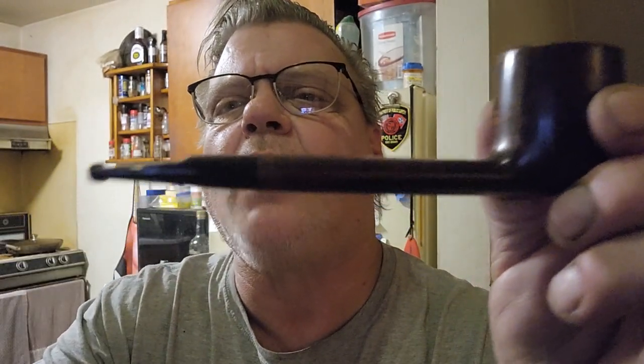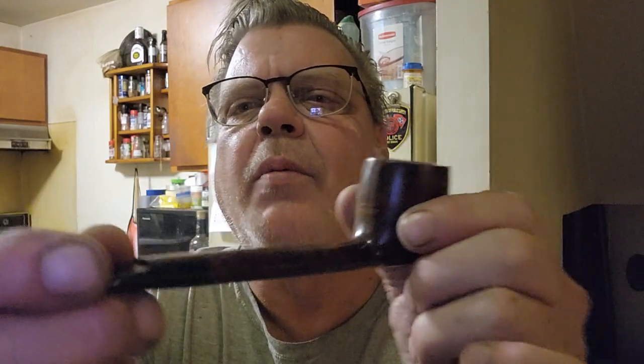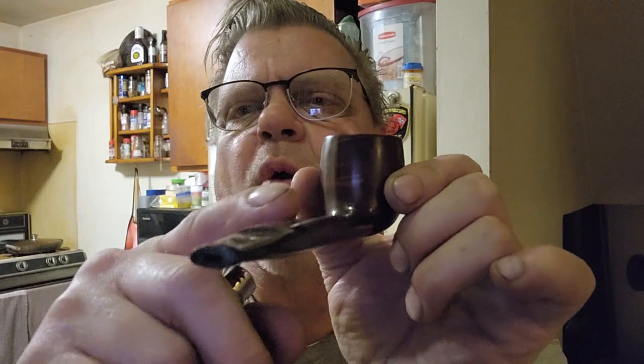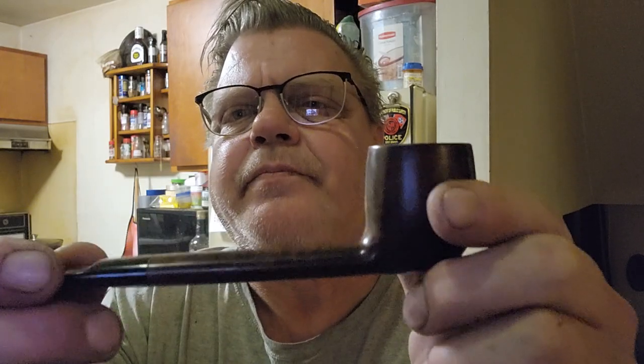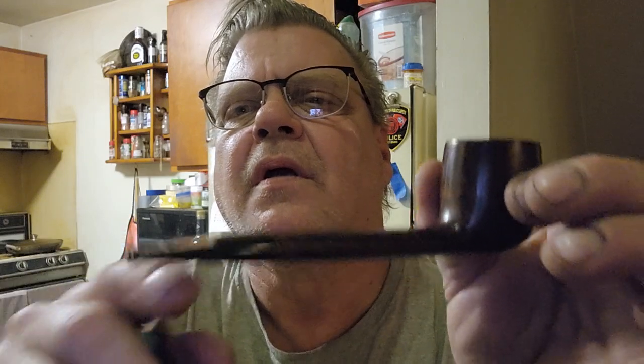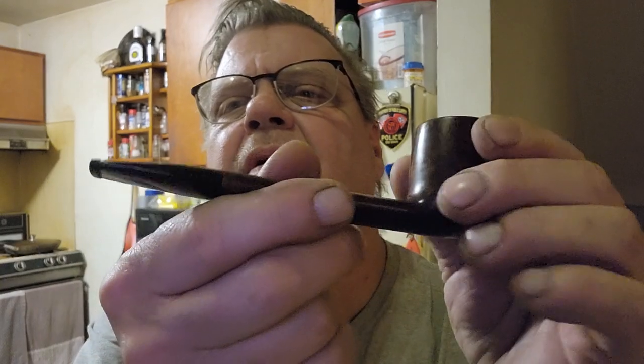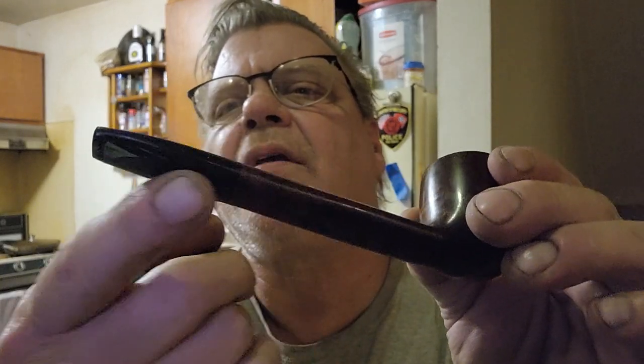So, guys, what would you call that type of stem there? What would you call this kind of pipe? It's got an oval shank, a taller bowl, and then it's got like a saddle top, and then the bottom of the stem is like smooth. So what would you call that? Is that like a lumberman?